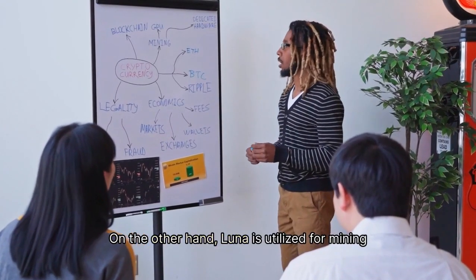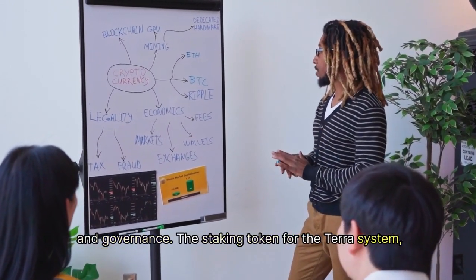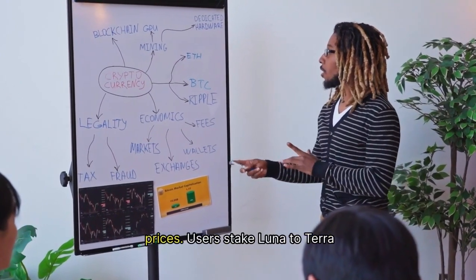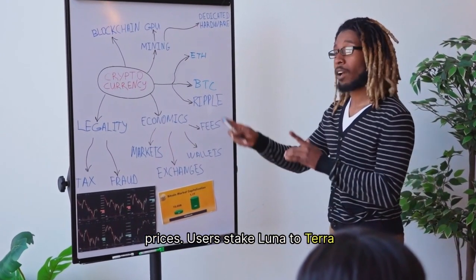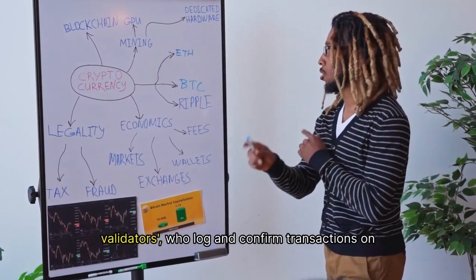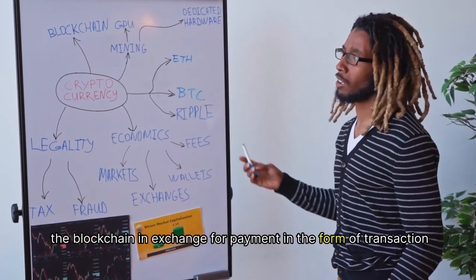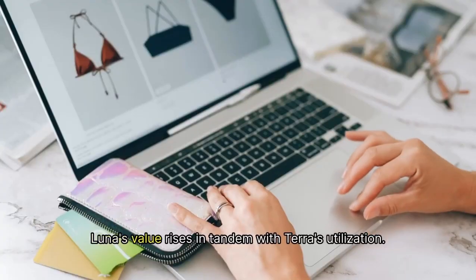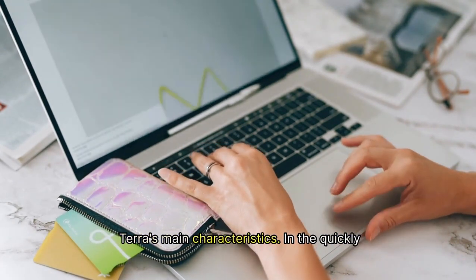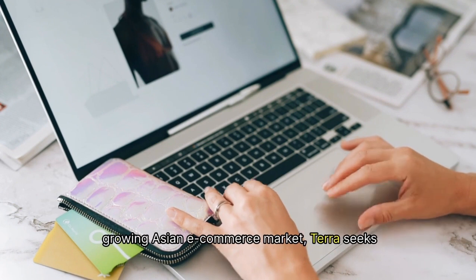For example, the base Terra stablecoin, also known as Terra SDR or SDT, monitors the value of the special drawing rights issued by the IMF. On the other hand, Luna is utilized for mining and governance. The staking token for the Terra system, Luna, takes on the volatility of the Terra stablecoin's prices. Users stake Luna to Terra blockchain miners, sometimes referred to as validators, who log and confirm transactions on the blockchain in exchange for payment in the form of transaction fees. Luna's value rises in tandem with Terra's utilization.